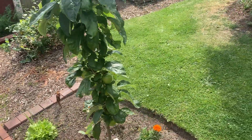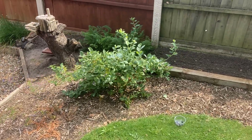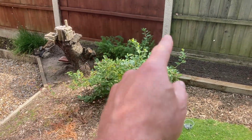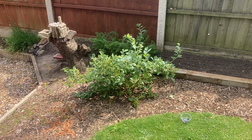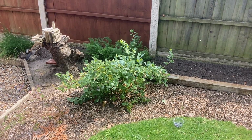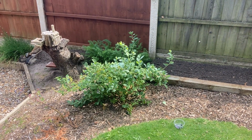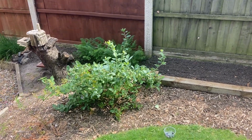So there you go, people. Blueberry harvest in the UK. Not really much of a bush size wise, but look at the amount we're going to get off of it. So get yourselves grown blueberries. If you can't put them in the ground, put them in containers with ericaceous compost, and have yourselves a gorgeous harvest from here forward.